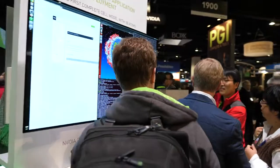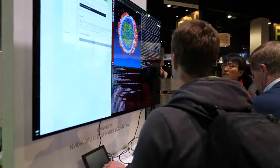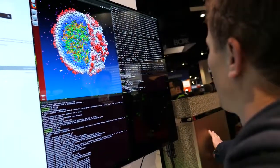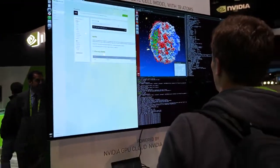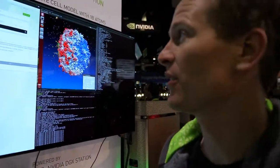Yeah. Exactly. This is one half of a DGX server. Sure, go right ahead. But yeah, so there's four Volta. What's going on here on the screen? Let me just get it up and running. And the DGX server has 8 of them. Okay. 8 Volta. Okay.